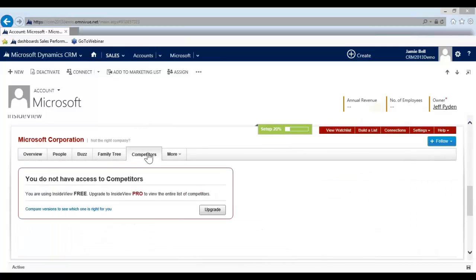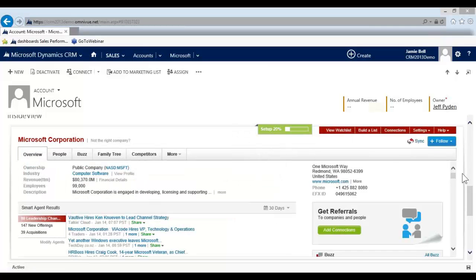I can see their competitors. I can put them on a watch list so that it's sending me information that's new about this account. I can access financial information. I can find people and contacts and add those contacts directly into my CRM system. So when we talk about social connections, this is one of the most powerful tools.